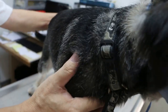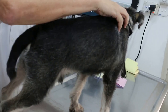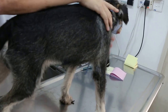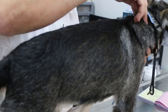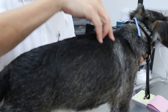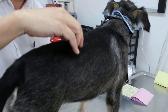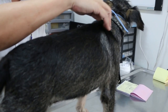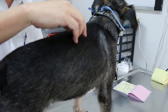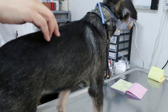Okay, so those two. Now I will check the back and see whether there is any neck pain, because the dog cannot bend down. Cannot bend the neck. Very difficult. The neck is stretched out. There's some pain here. The pain is here, under the cervical.